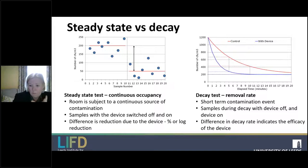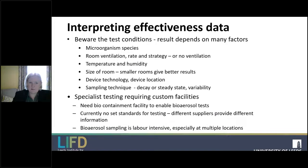So beware when you're looking at test data, because some people produce steady state data, other people produce decay data. Usually people produce decay data because they can always say it removed 99.9%, how long it took it to do it. So be careful of that, beware of the test conditions. So when you see somebody who says my device is brilliant, look at actually what did they do? What species of microorganisms they tested? Is it a really easy one that's going to be activated with no problem at all? Did they test it in a room? Did they test it under different temperature and humidity conditions? Did they consider the effects of the device on its own or on top of ventilation? So it's not as simple as it's going to remove everything, because you always ask the question of, well, exactly what was done.